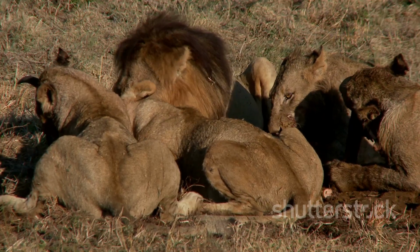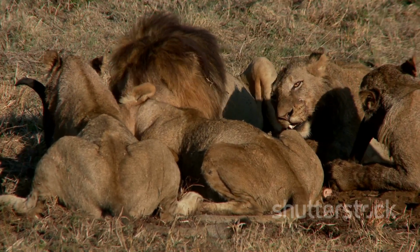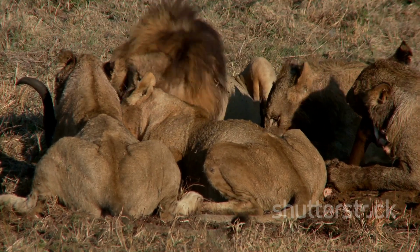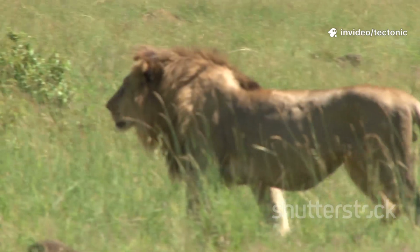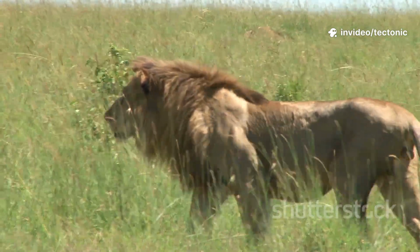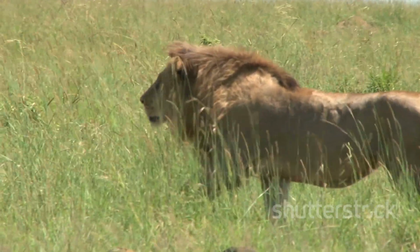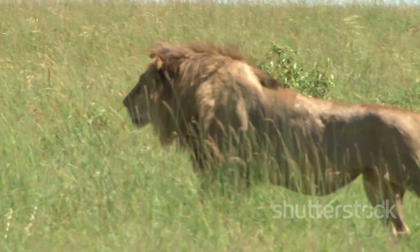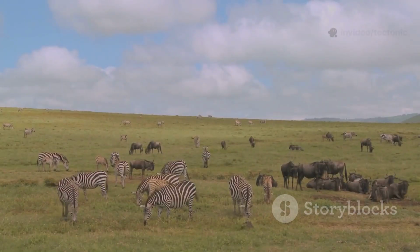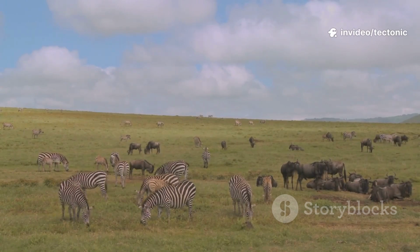The lion is more than just a magnificent animal, it is an apex predator that plays a critical role in maintaining the health and balance of its ecosystem. By hunting herbivores, lions help to control their populations, which prevents overgrazing and ensures the savanna grasslands remain healthy for all the species that depend on them. Protecting the lion means protecting the entire web of life that it represents.